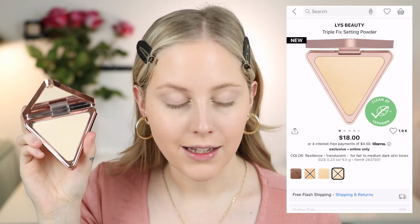The next product in the lineup is their Triple Fix setting powder, again with the packaging, really gorgeous triangle shape. You do get a mirror in there, and I got the translucent shade.